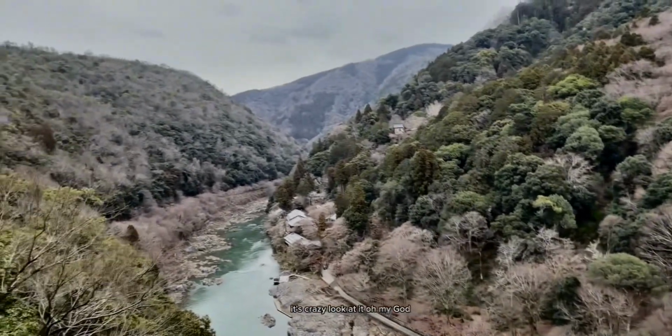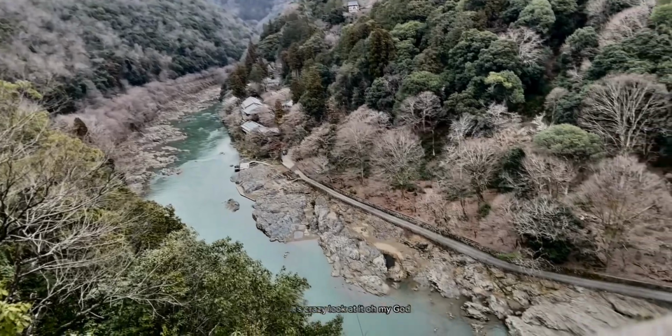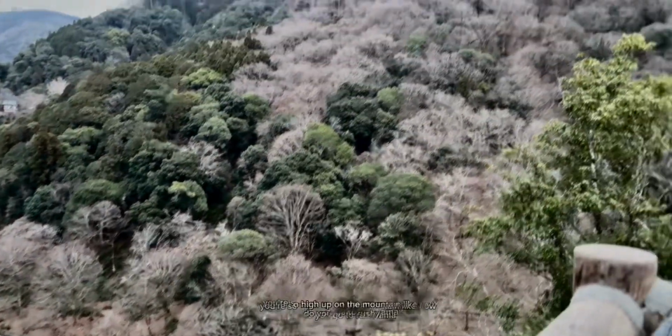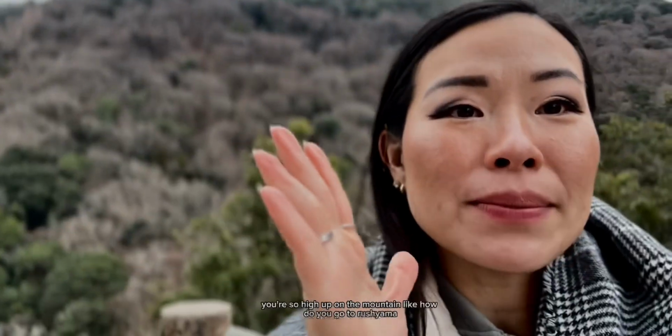And look at this view. Oh my god, it's crazy. Look at it. Oh my god, so beautiful. You're so high up on the mountain. Like, how do you go to Arashiyama? I've come here like twice before and I've never came here before. How do you miss this?